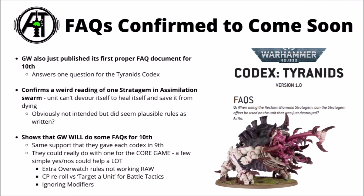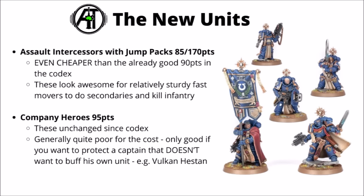I feel like these are the sort of questions that would be so much easier to answer with FAQs as opposed to an enormous dense rules document trying to explain things in general terms, which is what the designer's commentary seems to be. Finally though, let's just run briefly through the Space Marine points cost changes. These are all similar to what you might have heard last week if you watched the last video, but let's jump through them at a fast pace.